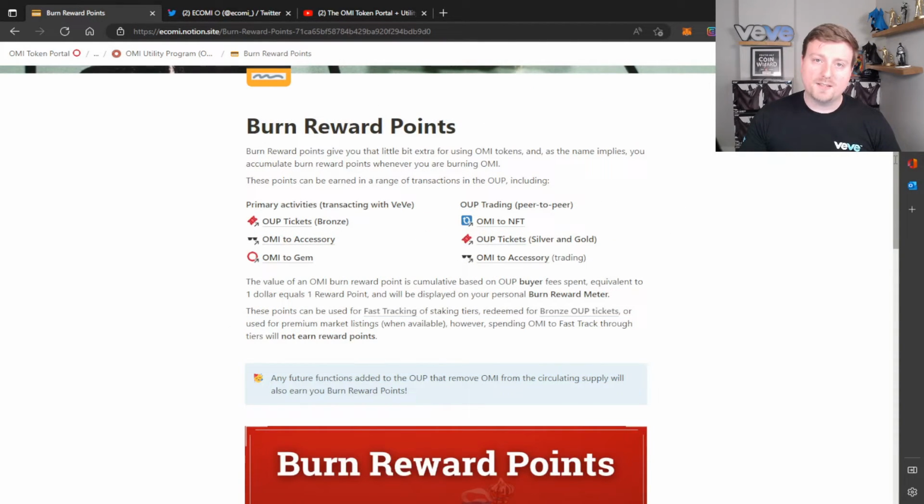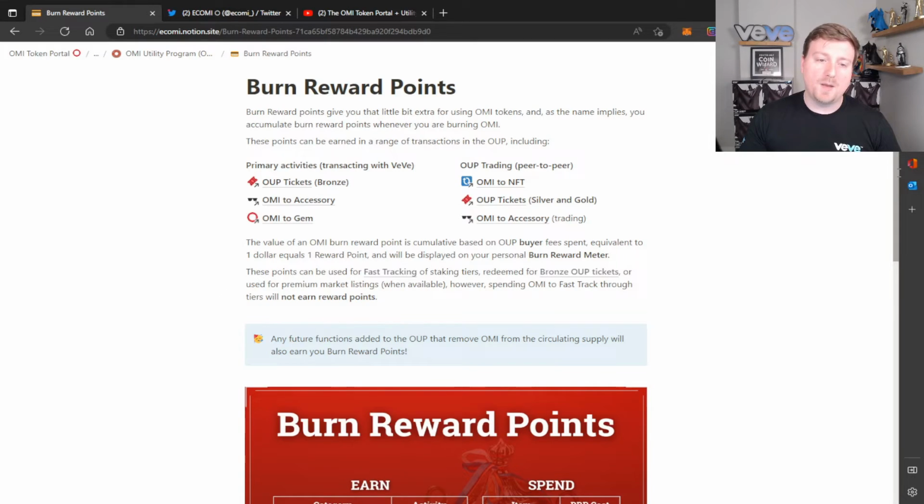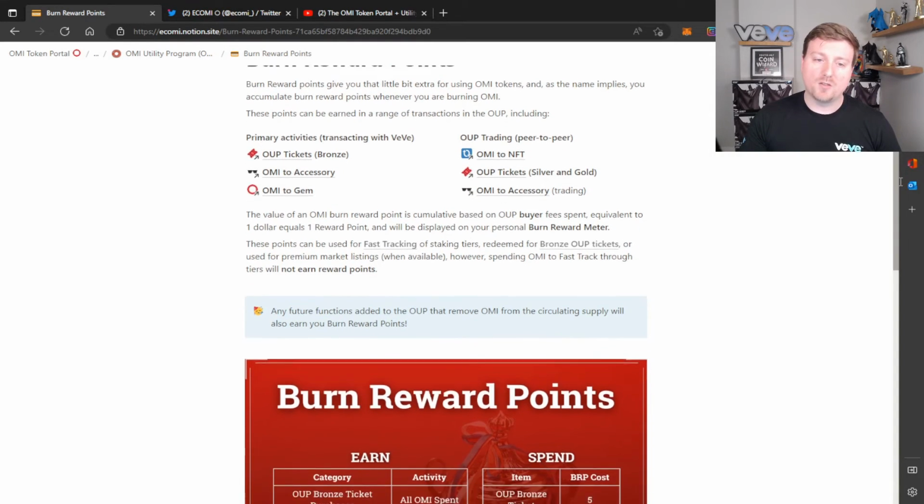Burn reward points are another great example of Ecomi returning utility to the Omi token and rewarding people for using Omi within the VeVe app. There are several ways that you can earn these burn reward points, and it's important to remember that $1 of Omi spent within the VeVe app equals 1 reward point, and that you'll actually be able to track these on your burn reward meter once that is built out on the platform.